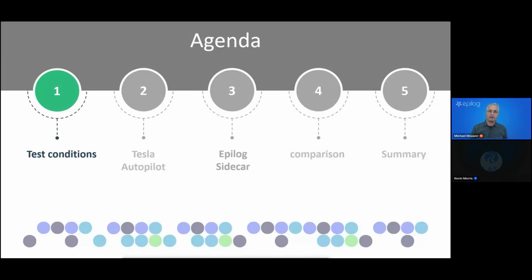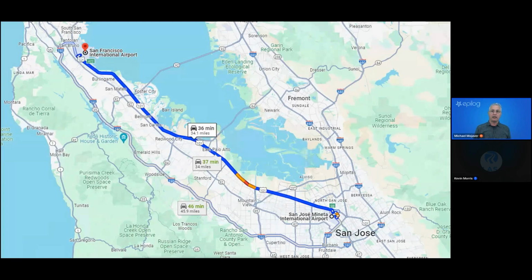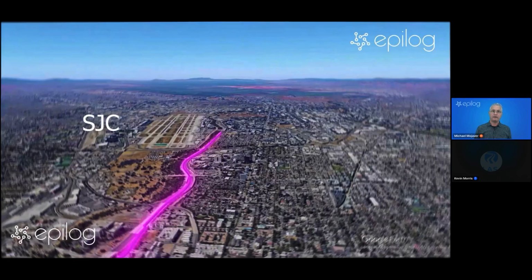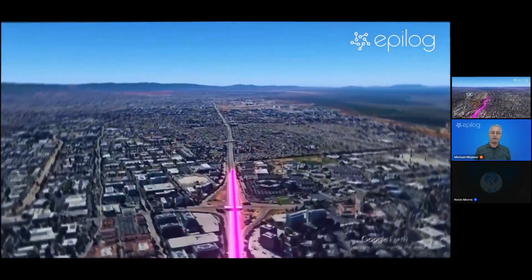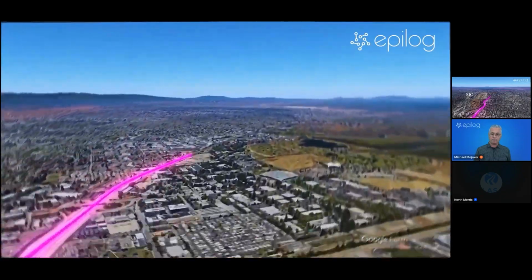So for this particular test, and we run this test pretty often, it is basically a stretch between San Jose and San Francisco airports. It's roughly about 40 miles, and depending on traffic, it could take an hour or 40 minutes. This is a preview, sort of like a simulation of how this drive looks. So Kevin, if you can play the first video, please. Yep, you got it. So you can sort of see in this simulation what the traffic looks like.